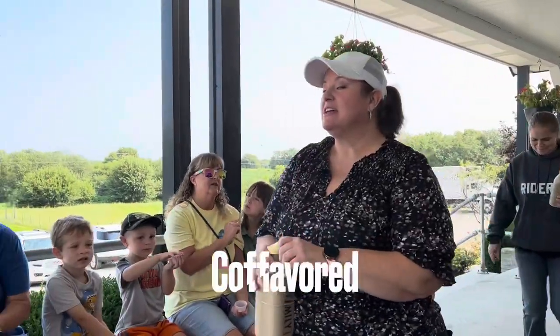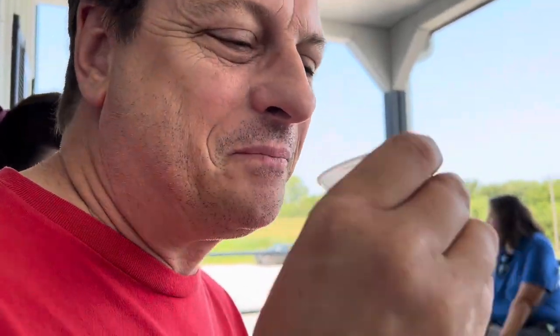Now, coffee milk is made with Colombian coffee. It is not decaffeinated. Coffee milk. It's really good. It's like really good. Coffee for the first time.